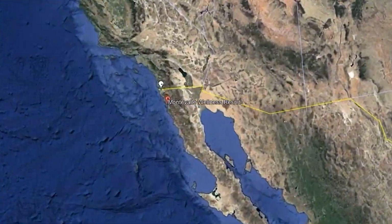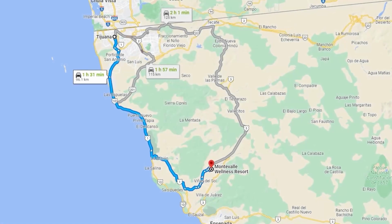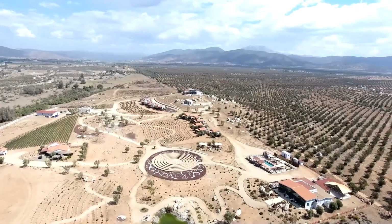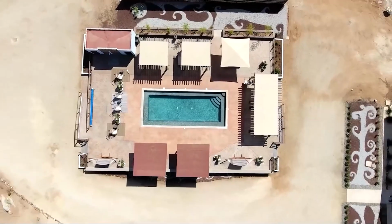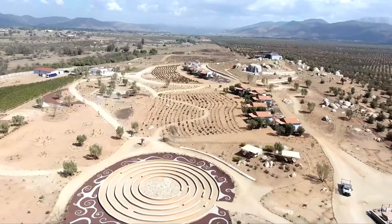Montevalle Health and Wellness Resort is located in Valle de Guadalupe, Ensenada, just an hour and a half from the Tijuana-San Diego border. Montevalle provides an exclusive and calm space for people seeking to detox, boost, and restore their health through the most comprehensive therapeutic protocols. Today, we are going to get to know their vegetable garden.